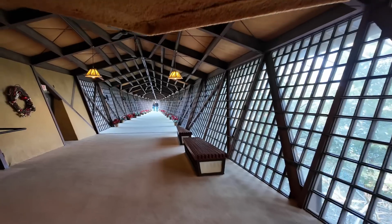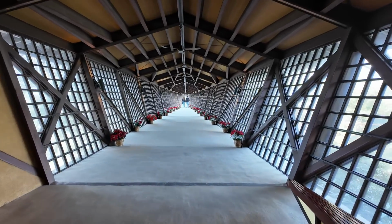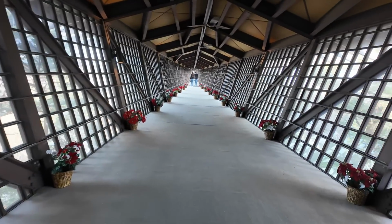You can see the Infinity Room lined with poinsettias as we walk out over the forest here. Yeah, this is one of the more unique parts of the house because the Infinity Room juts out from the house straight over the forest. There's no supports under it, so you can kind of feel it move. It kind of has almost like a diving board, like walking on a diving board, that kind of feeling to it.